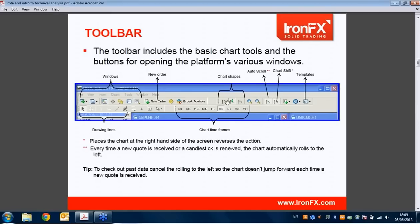The following three icons provide you the chart shapes. The next plus and minus are to zoom in or zoom out on the chart in your MetaTrader. Auto scroll places the chart at the right-hand side of the screen, reversing the action. It gives you the option to automatically scroll the window or chart every time a new candle or a new bar appears.